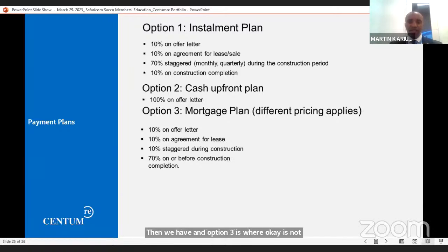Today, if Safaricom Sacco is able to give you 100% financing, we will be willing to take the entire financing from them. Alternatively, you can finance part of the purchase price. So this one we can discuss. The 10% on offer, 10 on agreement, 10 staggered during construction, and 70 on or before construction completion is just a guidance. But this one we negotiate based on how much your financier is willing to finance.